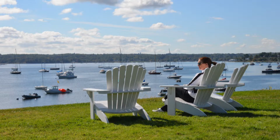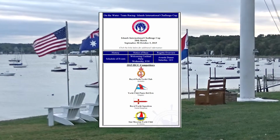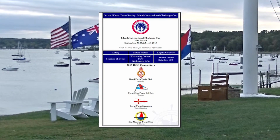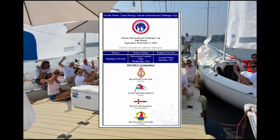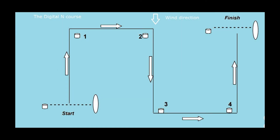This was the second time the Royal Perth Yacht Club had sent a team to Seawanhaka's biannual Islands Challenge Regatta. The first time we had great fun and the weather was perfect, as there wasn't a lot of wind some of the time. They sail a digital end course for the Islands Challenge.